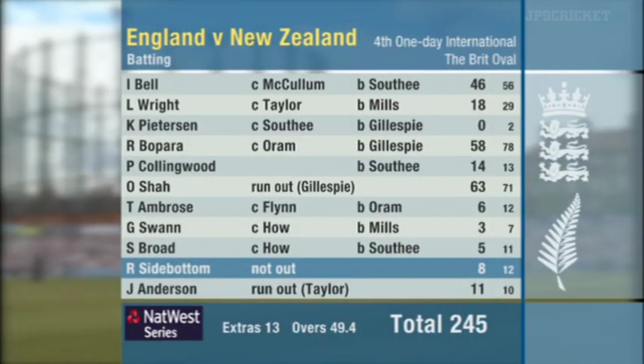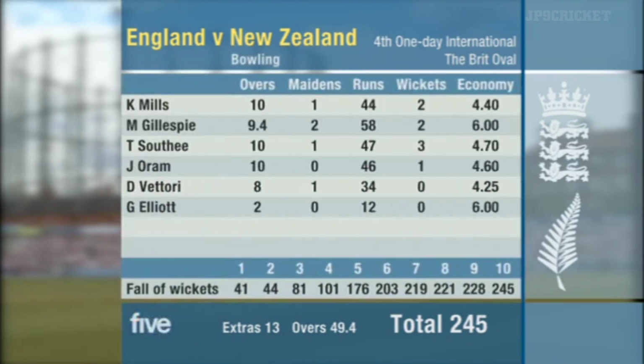And all credit to the New Zealanders for that bowling performance. 46 for Ian Bell, who looked in good touch. 58 Ravi Bopara, he's the most promising young cricketer. 63 Ois Shah before he was run out. They were the key components to England's effort. 2 for Mills, 2 for Gillespie, 3 for Southee, 1 for Oram, and another tidy performance from Daniel Vettori. But overall, given the conditions, New Zealand are favourites.